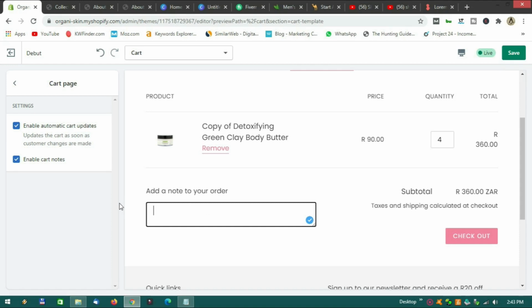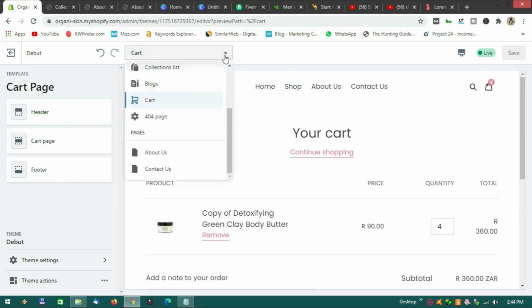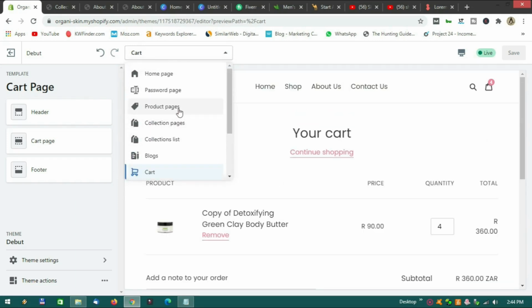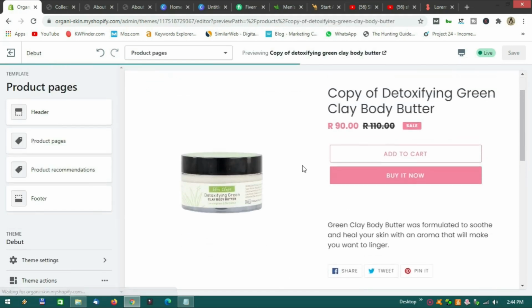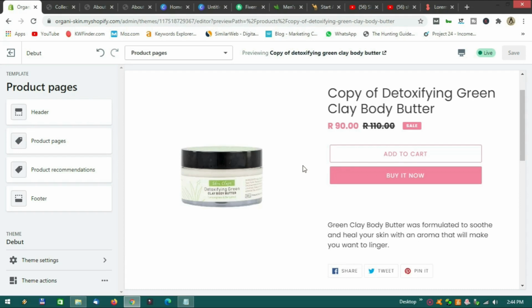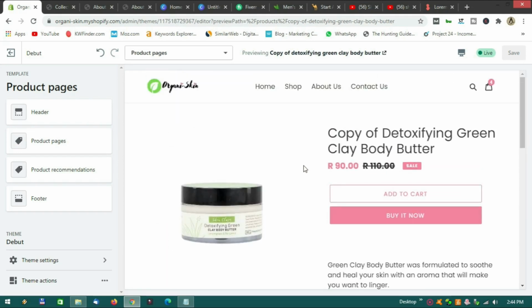That is very cool, and that's a nice to have. That's very cool. So let's go ahead and go to our product page, and let's design a little bit of a better product page than what we have at the moment. It feels a little bit, the layout is not very nice, I guess.